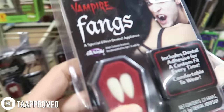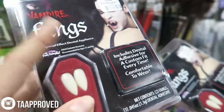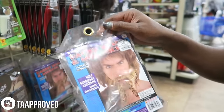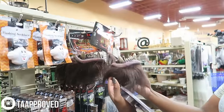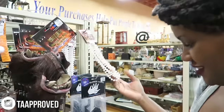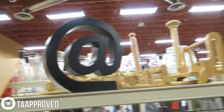No matter what costume you are, you can be a vampire. Right, you can be Alice in Wonderland and then now you're a vampire. Look at this one, bearded mustache. Oh my gosh, they've taken it there. And they've got the creams and stuff, which is great. Oh, look at this, really cute. Flapper. Oh, look at the at symbol. We need that.